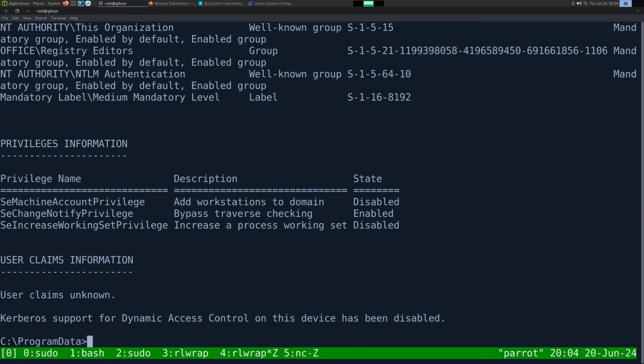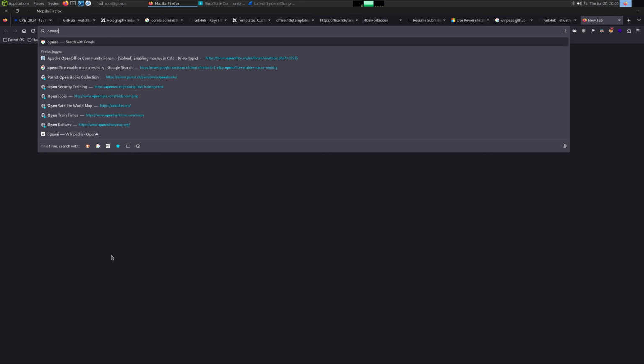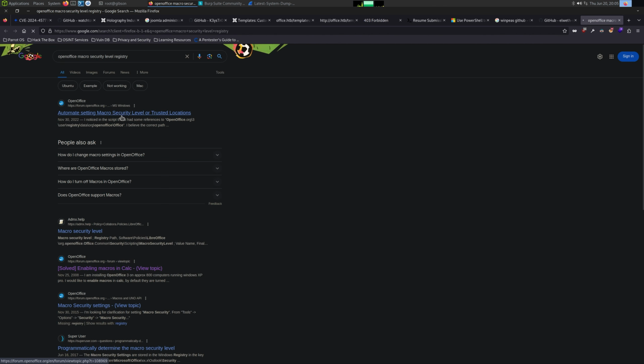And because they can edit the registry, that means they can enable macros, or they can change the security level. So if we just Google OpenOffice macro security level registry, I think that would tell us what we need to do. Let's see. Is that here? Oh, right here, this one.